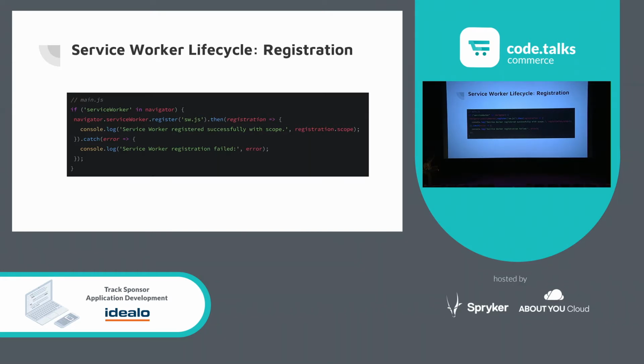So we check first if Service Worker is available in the navigator. Then we register the Service Worker, regardless of the name you give to it. Then it comes back with a promise, with a registration. Then we could basically log the scope.